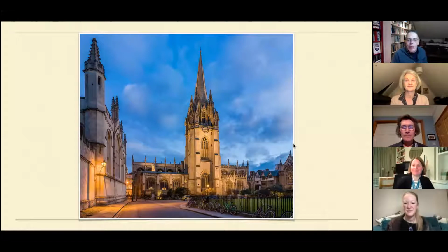So that's Oxford. We shall now go back to London, and we shall have a look at similar to St. James's Square, a few more garden squares, and we'll do that with Leo. So thank you very much.